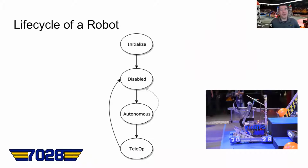So this is the life cycle of a robot when we're programming. When we first turn the robot on, it's in the initialize state. So in initialize, we can get our program started, connect all of our sensors, connect our motors, get everything wired up. And we're not allowed to move the robot, but we can do anything we need to do to get it ready, get all the sensors reset and everything. Then once it's done initializing, it will automatically move into the disabled state. So like in that photo there, our robot's sitting there waiting for the match to start. It's in the disabled state.